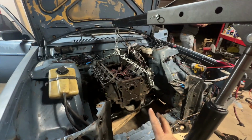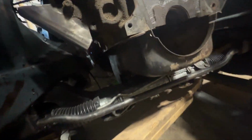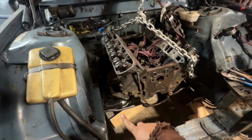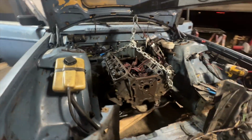Okay, so got the engine in. The cut oil pan definitely gave us the room that we needed to just slide it in. And then we're actually going to make some engine mounts measured side to side, so it's equal between the frame rails, or at least as close as we can get it.